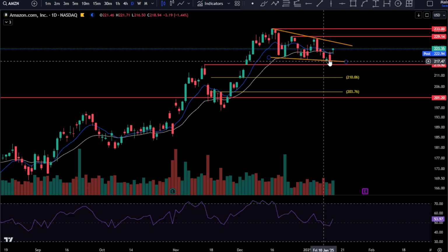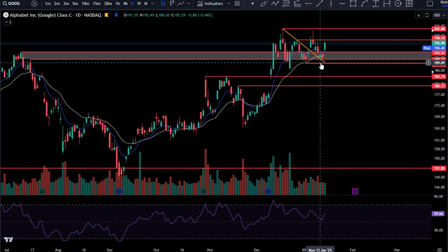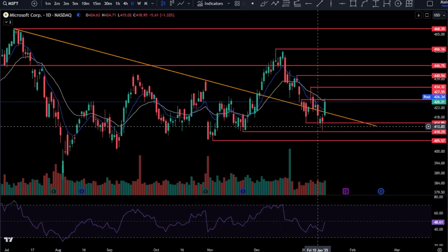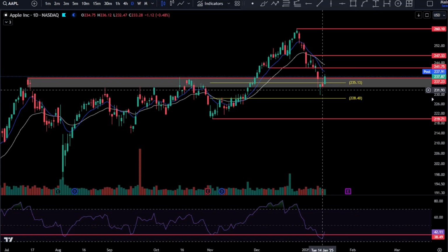You had Amazon sitting over here, still in a flag over there. You got Google over here, like, you hit it with the hammer candlestick. You got Microsoft hitting it with hammers down here. All right. You had Apple hit it with a nice hammer candlestick down here.